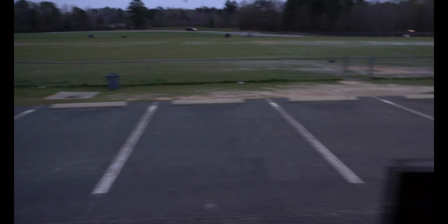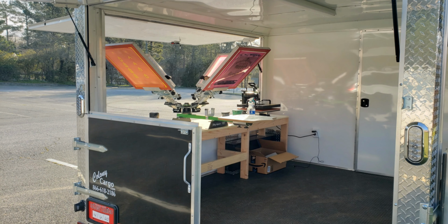All right, so like I said, back here we're going to be screen printing, so this whole thing stays open so everybody can see what's going on whenever we're screen printing. And I built this little table right here so I can put my screen press up here. I'll have it up here, and then I have a heat press right here since I don't have a big conveyor belt. And then right here we had a 4-color 1-station Riley Hopkins Jr. And then right here we had a heat press.